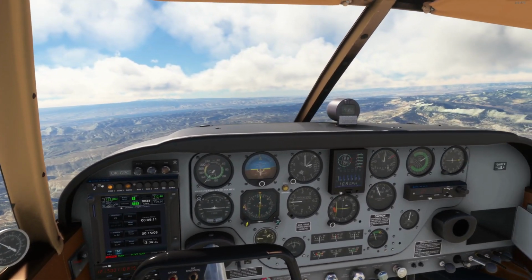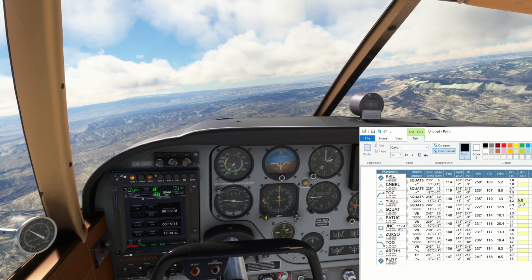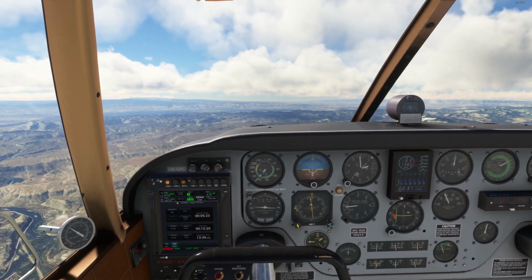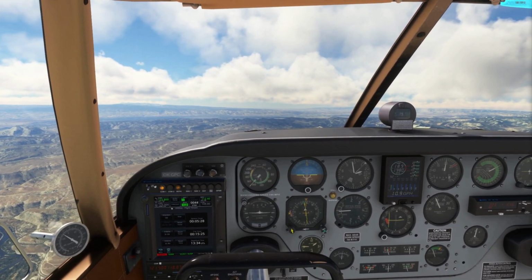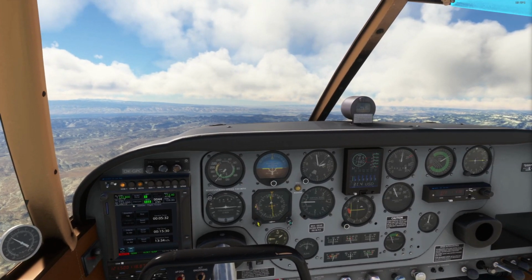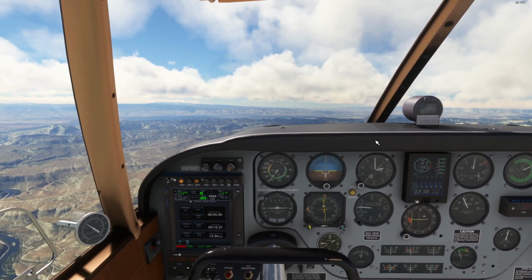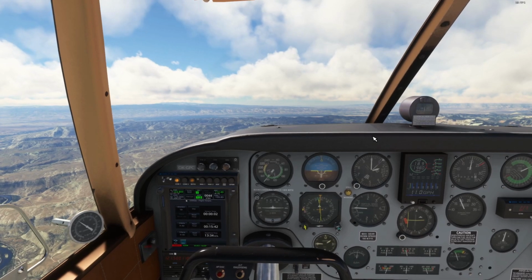Okay, 5 minutes. And now I should be flying along the airway. The next is Patuk, which is 20 DME. Yes, 20 DME is Patuk. And I didn't reset the timer, so 40 seconds.